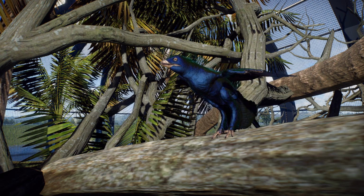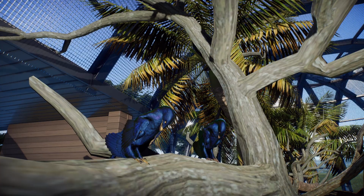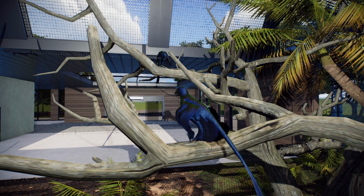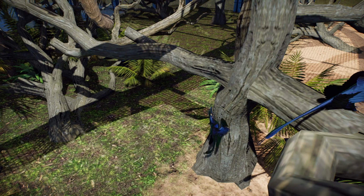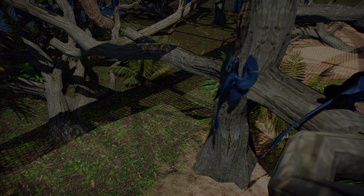That beautiful iridescent colour of its feathers isn't actually pigment. It's a structural colour, which means that the structure of the feather itself reflects light in such a way that it's perceived as a colour. Hummingbirds do the same thing today.